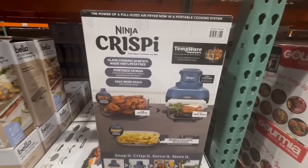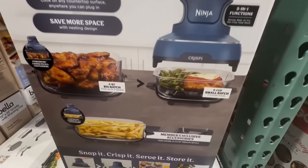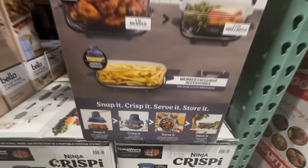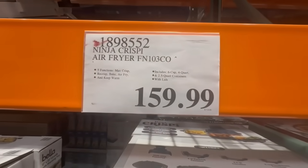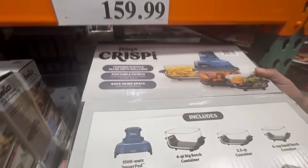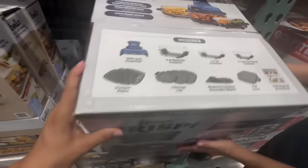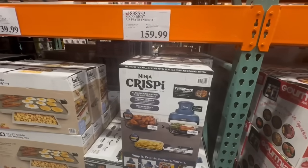In the kitchenware section, I did come across the Ninja Crispi. I know a lot of people are going to be excited about this one. It comes with a couple of different glass containers, three to be exact. It comes with lids, and then it also comes with a cover. This one's going for $160. I did compare it to some other options that are being sold in other stores, and I'm noticing Costco's edition comes with a little bit more accessories, and most of the ones that are not being sold at Costco are a 4-in-1. This one right here is a 5-in-1, so it has 5 different cooking functions, and it seems like it's very much worth it.